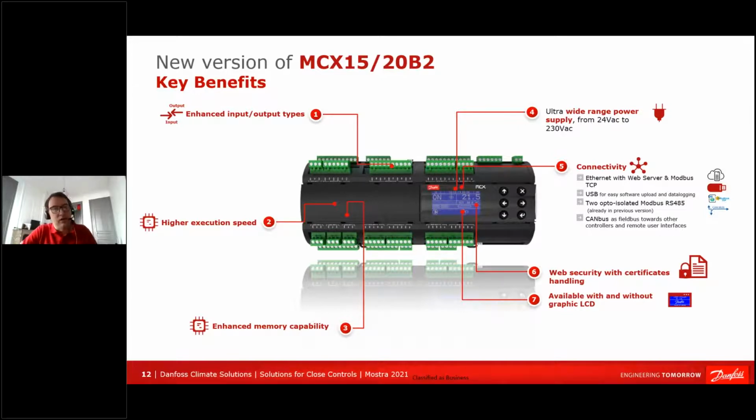What is also new is that on the electronic controller level, we are coming with a new MCX, so it's a little bit different. This is not the reliable controller that I showed previously 3 slides ago. This is the MCX 1520 B2. Those are the controllers for the main unit.